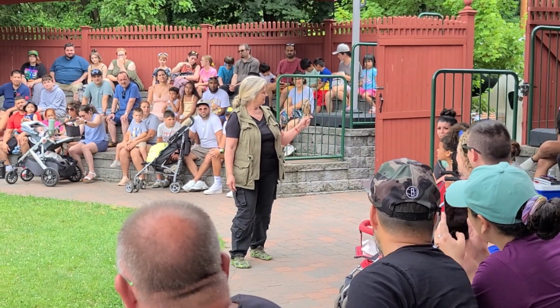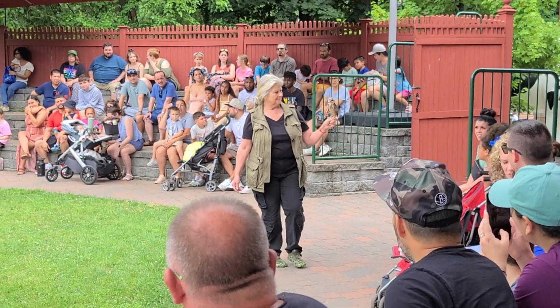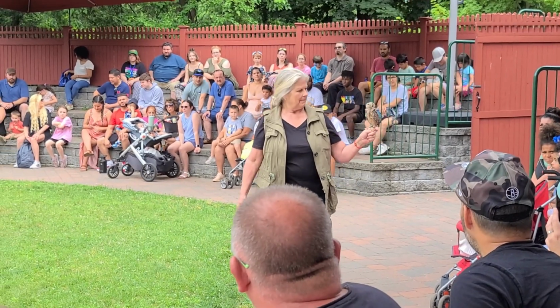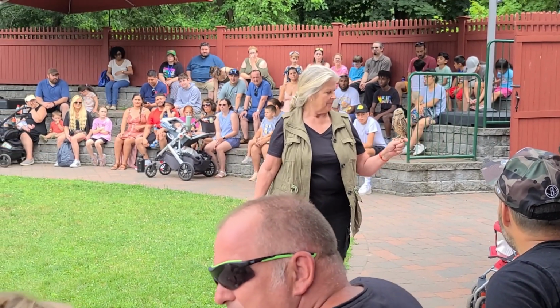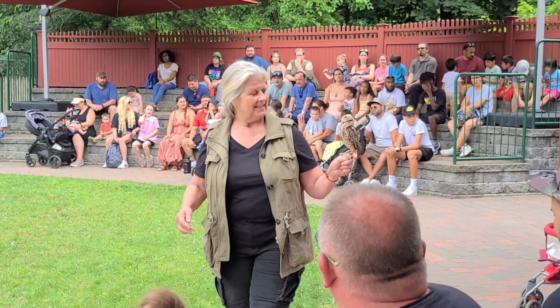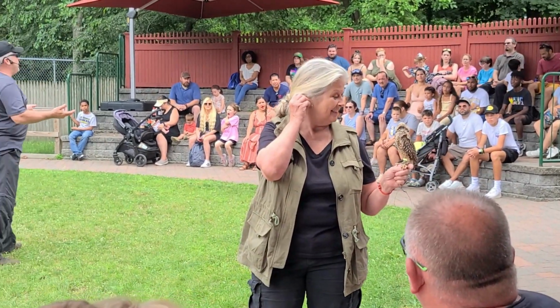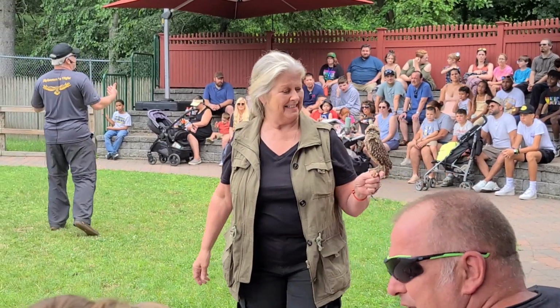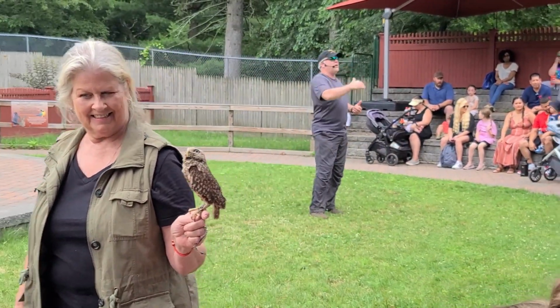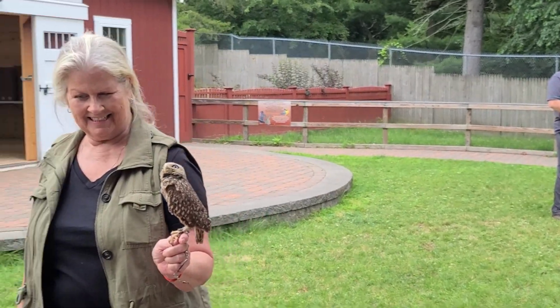Called a burrowing owl because they actually live in burrows or tunnels that are dug by other animals like ground squirrels or prairie dogs. And they live out west of the Mississippi River and down into the south and southeast. Living in a burrow offers them a couple of advantages. One, it's going to be cooler under there than it is above ground in the summertime. Two, it offers them some protection from some of the bigger above ground predators.